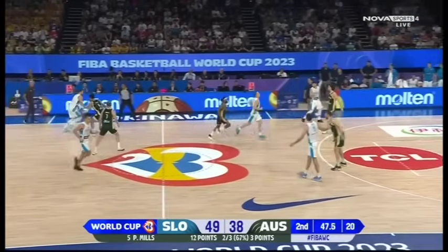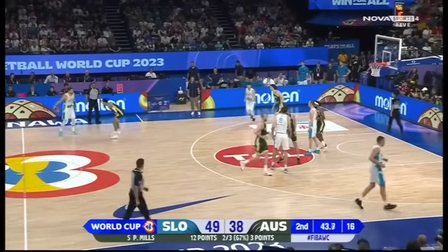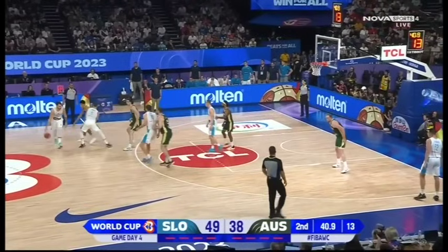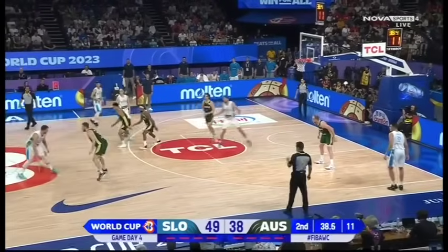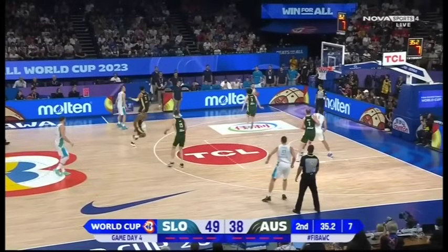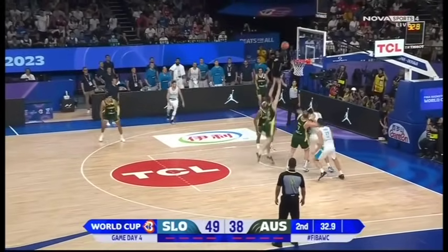Slovenia continued to play out a double drag with a back screener to put pressure on the defense, and this time, instead of hard doubling off of the second screen, Australia just switched the screens and then sent a late double. Doncic gave the ball up to the strong side wing. The ball found the corner, and Josh Giddey ran out to contest the shot, and it ends up not falling.